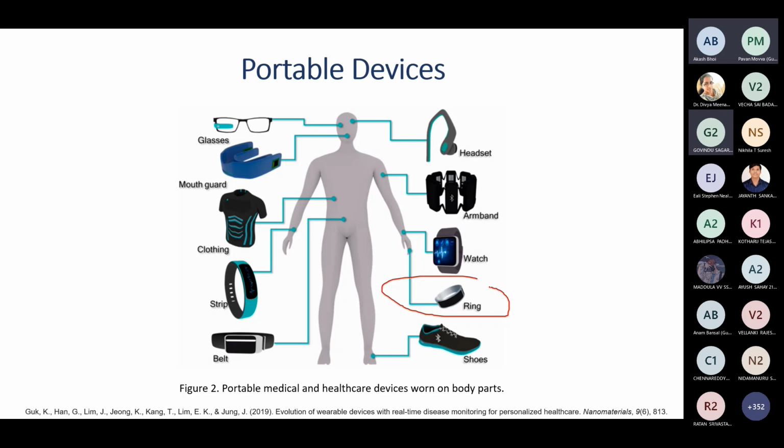So in a ring, let's say, the physician asks a manufacturer to have a ring which normally he or she likes to wear. So they have the sensor in it.